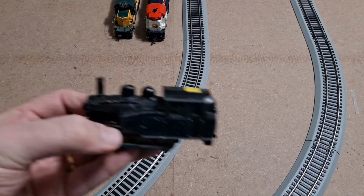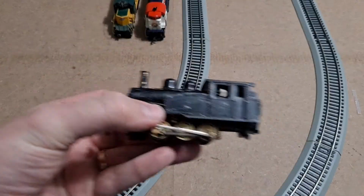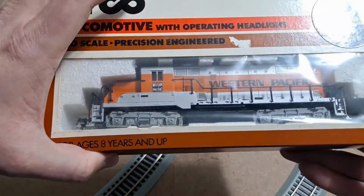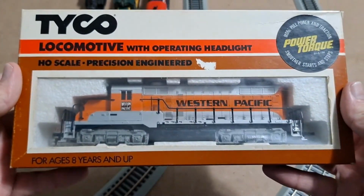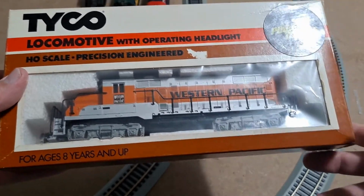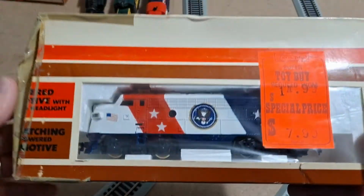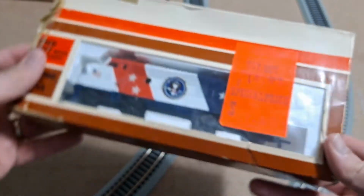And you've already seen this little tank engine. I tested that out in my last video, as well as this Western Pacific locomotive from Tyco. I believe this is a GP20. And then another Spirit of 76 from Tyco. It's an F9.